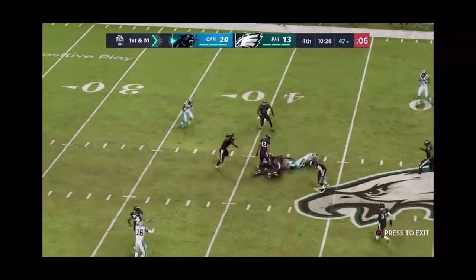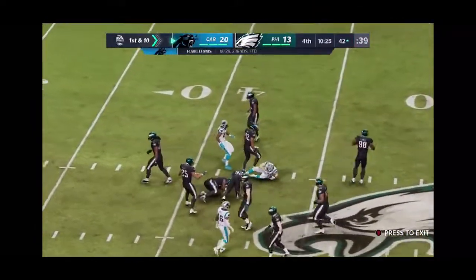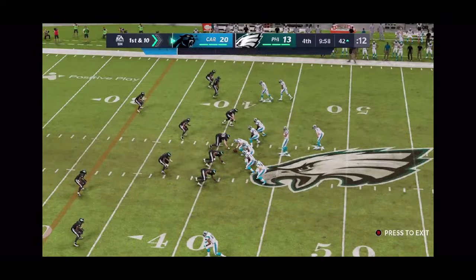The throw over the middle, taken in, and taking it across midfield and inside the 45. The Panthers have the first. It's a gain of 12.